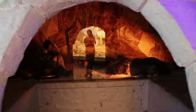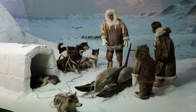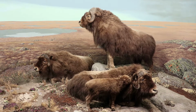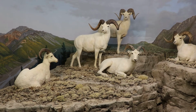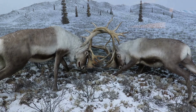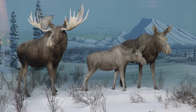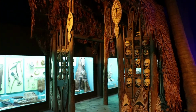This is what an igloo home was actually like. There's a sled dog team. Some bighorn mountain sheep. These elk are probably fighting over a doe. This display is on the Pacific Islands, where some cultures used human skulls as decorative elements.